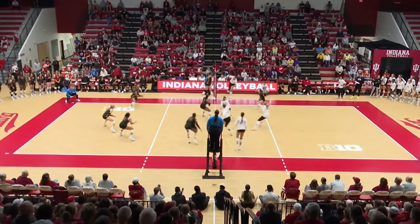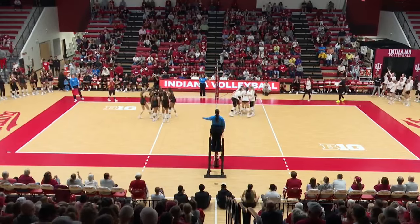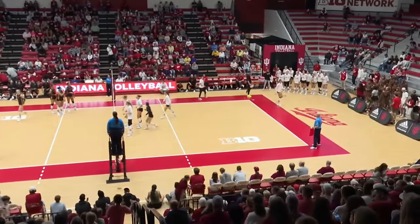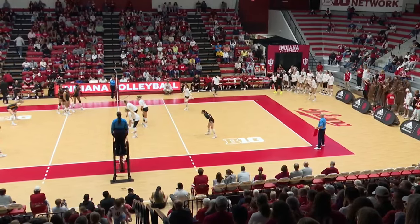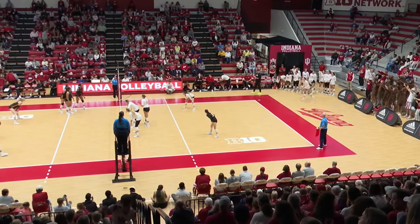Underway, Hayworth back set for Tatum. Spike kill. A great point from IU. Able to get on the board, take a breath of fresh air for the time being. And Alonzo Corsellis at the line now. 1-0 Hoosiers. They trail by one set.